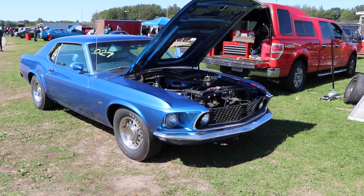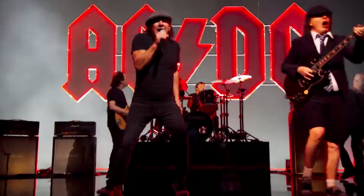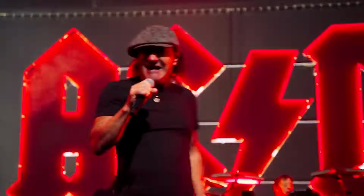9. That makes this car rarer than a year where AC/DC doesn't release a new album. And I love it. I'm still deaf in my right ear from seeing them back in '09.